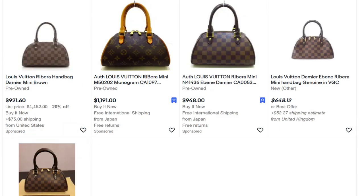So here are the current prices of this bag on eBay. So it was produced in Damier Ebene, but you can find some special order rare monogram ones being sold on the secondhand market. You can see these are on the pricier side for vintage LV bags, and I blame the mini bag trend for this. I think once the mini bags go out of style, the price will come back down on these.